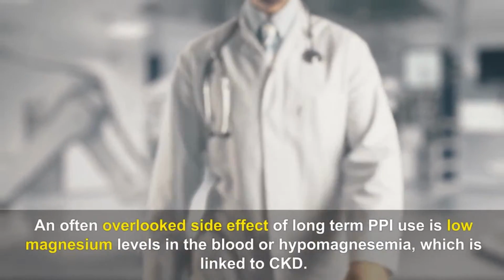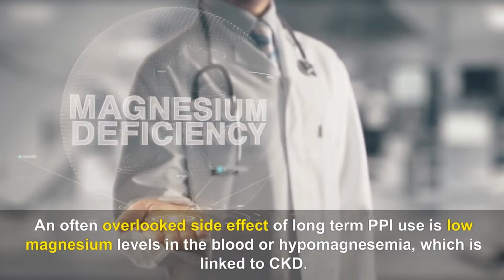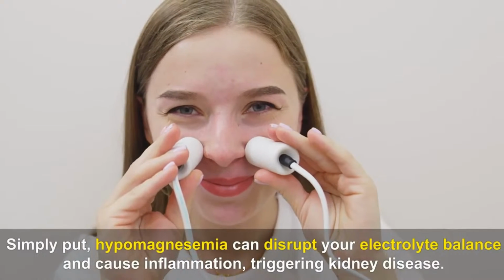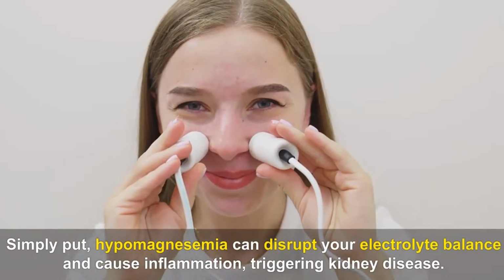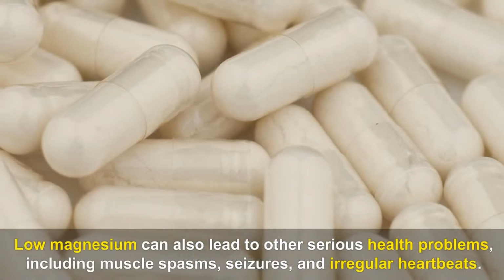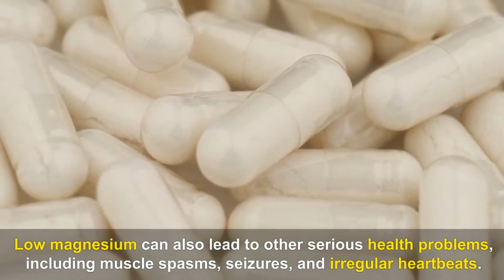An often overlooked side effect of long-term PPI use is low magnesium levels in the blood, or hypomagnesemia, which is linked to CKD. Simply put, hypomagnesemia can disrupt your electrolyte balance and cause inflammation, triggering kidney disease. Low magnesium can also lead to other serious health problems, including muscle spasms, seizures, and irregular heartbeats.